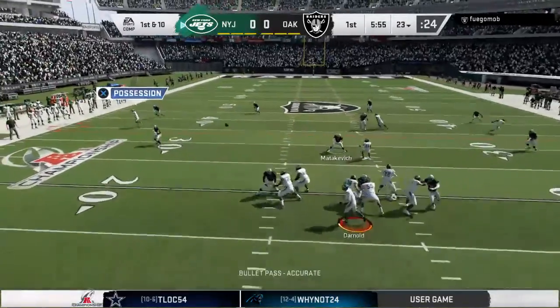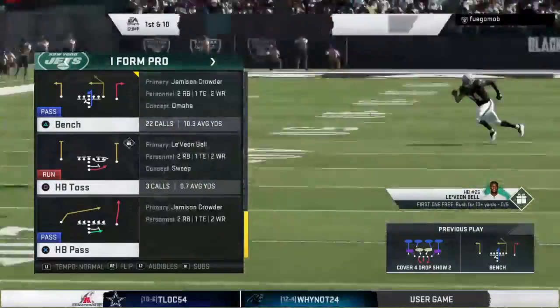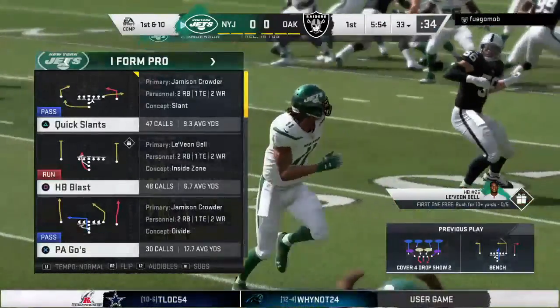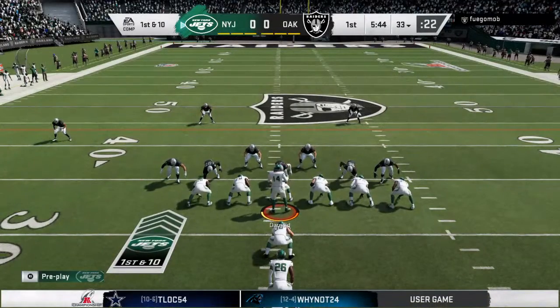On first and 10, Darnold. And he's got it complete to Anderson. And he'll have this past the 30 prior to going out of bounds. 10 yards is the pickup, good enough for a Jet first down. So they'll come up first and 10 now from the 33.